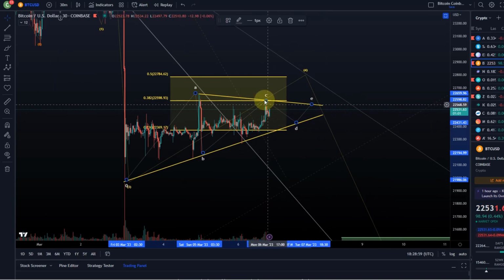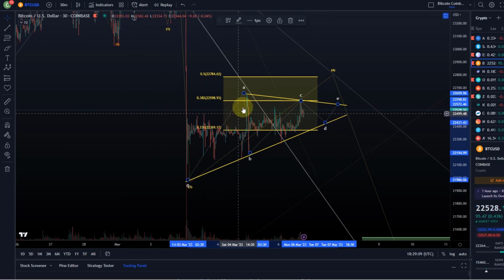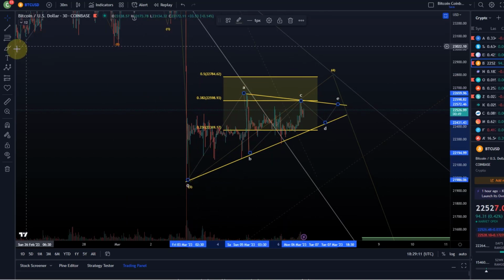And ideally, as per this count at least, we should now see a D wave down and an E wave up. Then we can consider it a full triangle. Until then, again, it's a corrective price structure. It could also just be a WXY, an extended one.